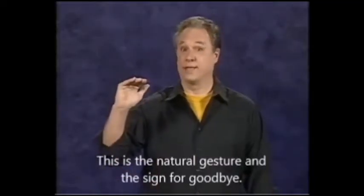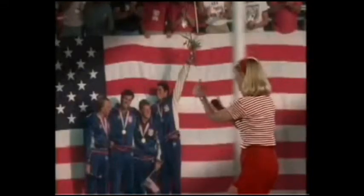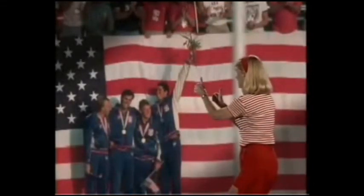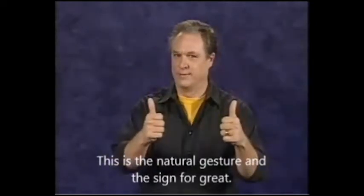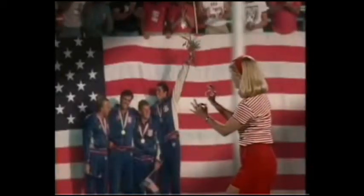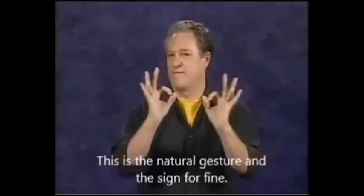This is a natural gesture and sign for goodbye. This is a natural gesture and sign for whisper. And this is a natural gesture and sign for great. This is a natural gesture and the sign for fine.